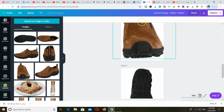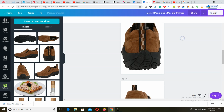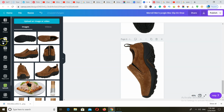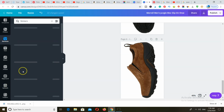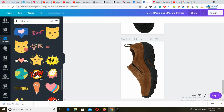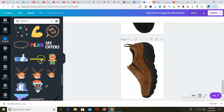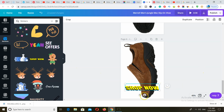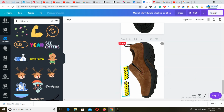And we also want to add the title of the shoe. And once you're done with all of that, you have some stickers here that you can add to your video, like shop now and click through. So let's go ahead and look for one that says, okay, there you go, you have shop now. You can go ahead and drag it on there, and you can add it to the side of your video. Okay, right there.